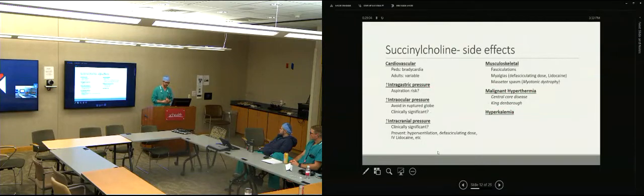So SUX certainly has a lot of side effects. Theoretically, from a cardiovascular standpoint, pediatric patients can brady down with SUX, so you'll always have atropine or glycopyrrolate available if you're going to give SUX to a pediatric patient. The reasons for that have to do with the development of the autonomic nervous system and how SUX works in some of the autonomic ganglia. Pediatric patients have a more profound hemodynamic compromise if they brady because their cardiac outputs are heart rate dependent. Adults can get either tachycardic or bradycardic. It doesn't clinically seem to be a big issue for adults, and it really depends on where their baseline parasympathetic and sympathetic activity are in terms of how succinylcholine alters that.